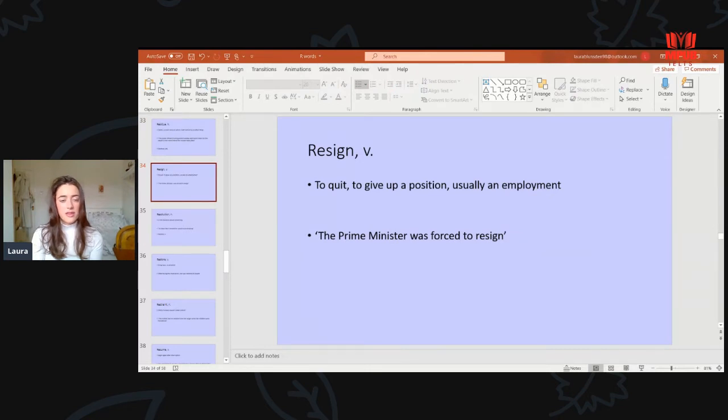Then we have the verb resign. Resign. To quit, give up a position, usually employment, but it could be any position, I suppose, but yeah, to resign. And the example sentence I've put there is the Prime Minister was forced to resign. That would mean forced to quit, usually because he thinks that he is useless.